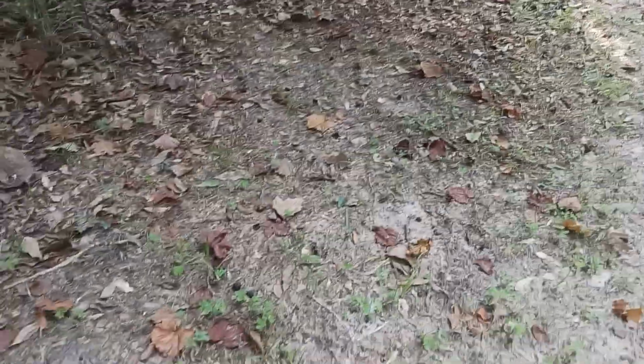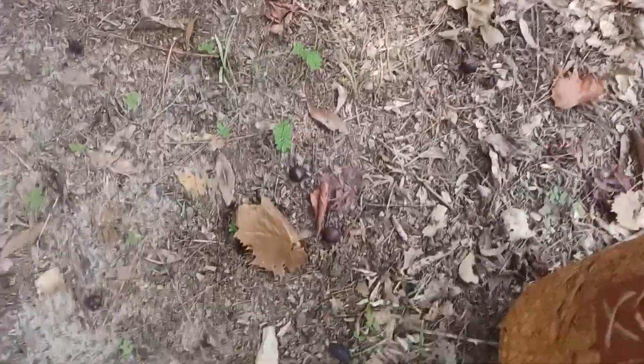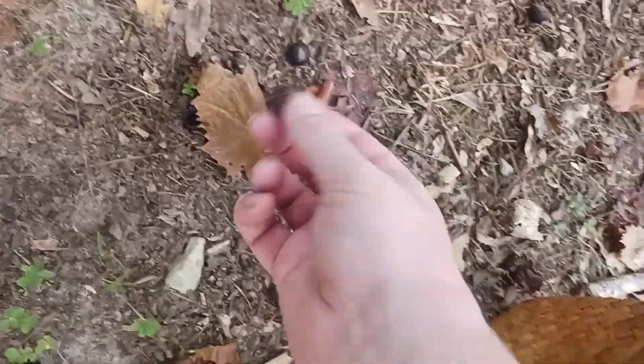There's a few more over here that might be okay, but it's just as wild that one has dropped all of its fresh fruit at once. And now this one, no good.